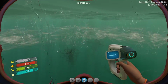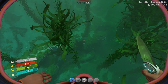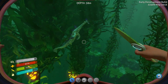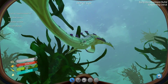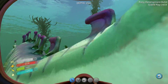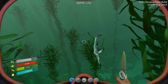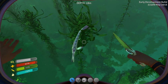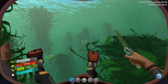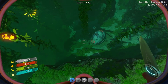I feel like the stalker presence in kelp forests has been increased since the early versions of Subnautica. That and their behavior has been improved to where they are more predatory. Oh, hey, I got some creepvine pieces. Where are you? Did I kill him, or is that... I feel like there were two, and I see a body, but I can't see another one. Alright, well, I'm just going to assume that's him.